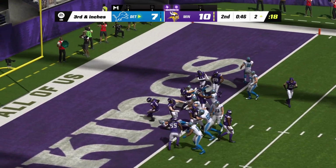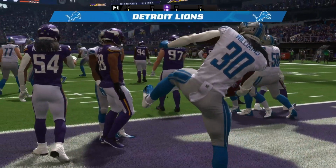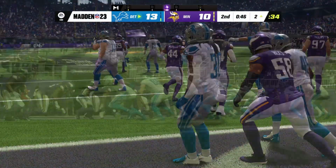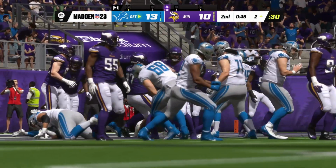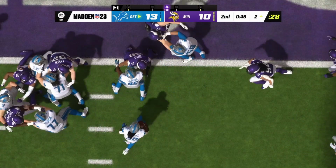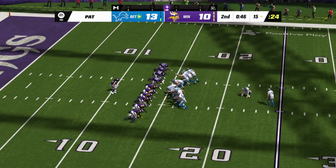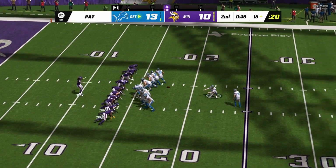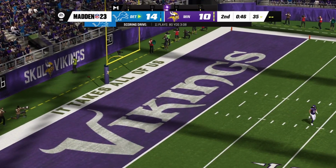They'll try and run for it. Here's Williams. And he'll get into the end zone. Touchdown, Detroit. Jamal Williams taking it in from 2 yards out. And the Lions will take the lead here in the final minute of the first half. Here's Seibert now to add the extra point. And that makes it 14-10.